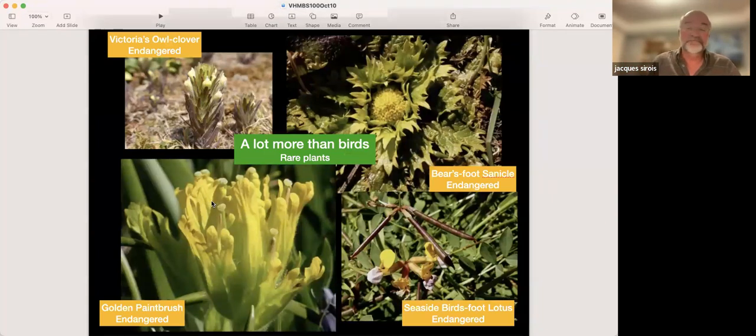Also a huge story in this bird sanctuary is about rare plants. In fact, if you're a botanist, the plant story is much bigger than the bird story. We've got several iconic endangered plants. I'm just showing four of them here from the Trial Islands.